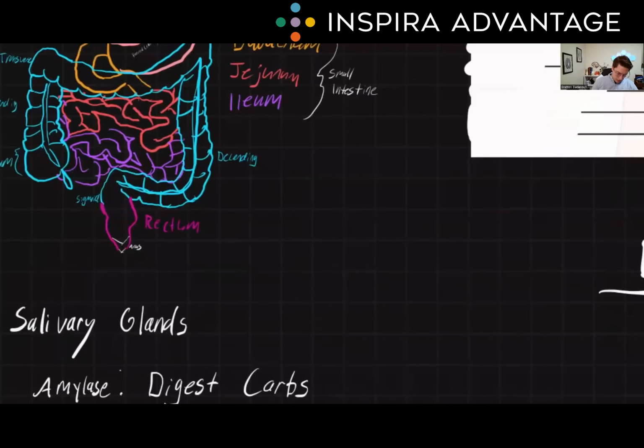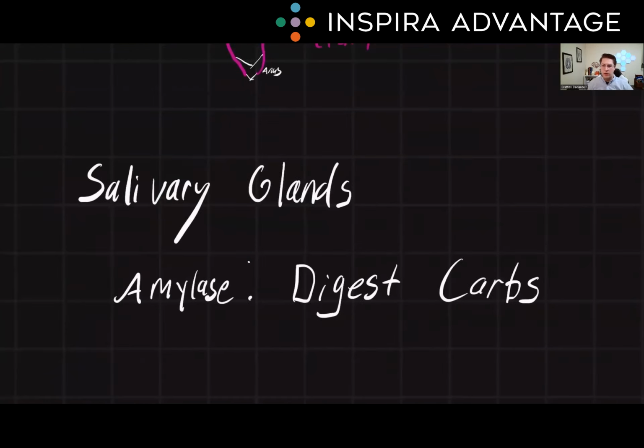First up, we have the salivary glands. The salivary glands are located throughout the mouth and are responsible for secreting saliva. Saliva is a clear, watery fluid that not only helps to moisten food, making it easier to swallow, but also contains the enzyme amylase. This enzyme is important because it begins the breakdown of carbohydrates in the mouth before the food even reaches the stomach.